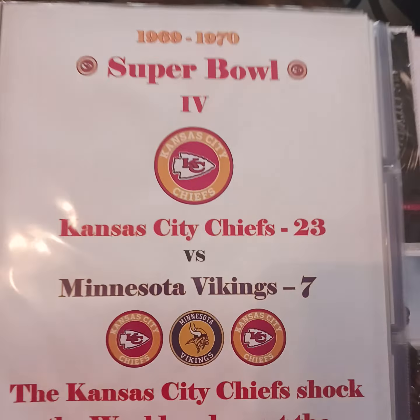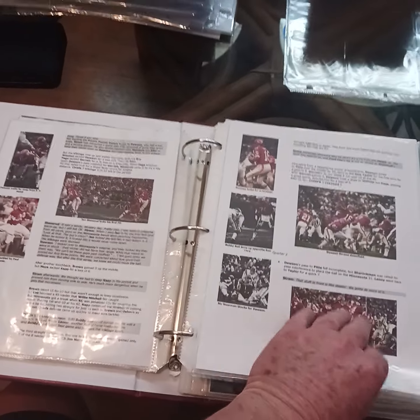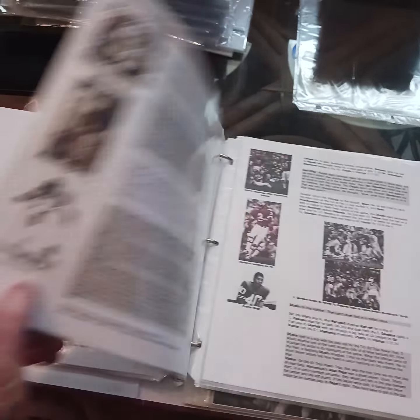Eight by 10 glossies, some stuff from magazines. And then this is a read-up on the season, the before game interviews, during the game stuff, after game interviews in the locker room when they're celebrating, written by some of the greatest sports writers of that time and of all time. Lots of pictures. This scrapbook has more pictures of that season than anything I've ever seen anywhere. So just so you know.